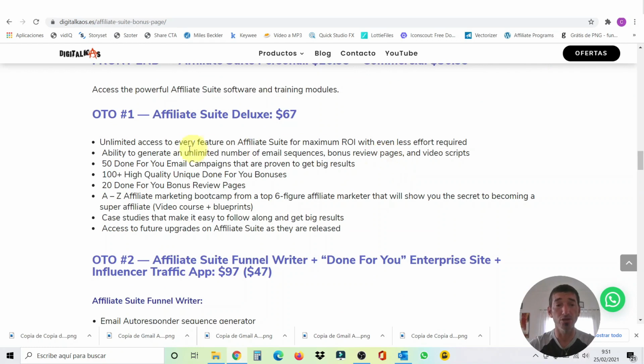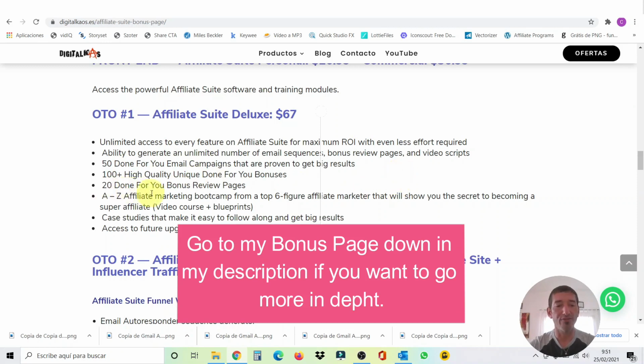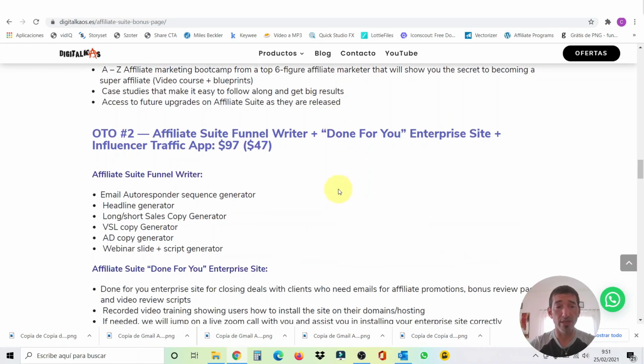Then we have OTO number 1, which is Affiliate Suite Deluxe, and it costs $67, okay? With this one, you're going to have unlimited access to every feature on Affiliate Suite for maximum ROI, with even less effort required. You're going to get, among other things, 50 done-for-you email campaigns that are proven to get big results, 100 high-quality, unique done-for-you bonuses, 20 done-for-you bonus review pages, and so on and so forth.